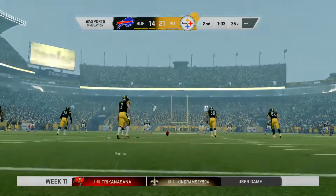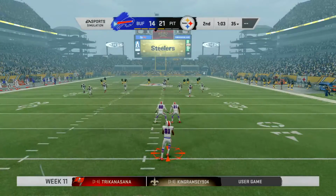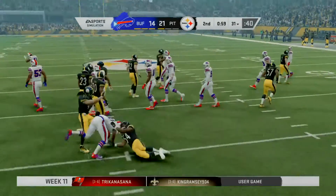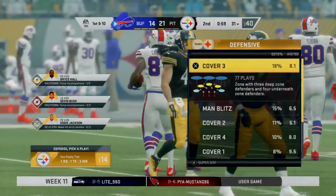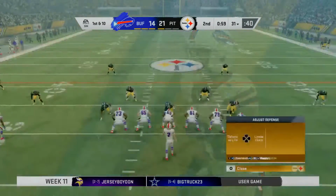Set now to kick this one away, and off it goes. This will be fielded at the 6. And nice work on the return as they'll start their drive just past the 30-yard line. Out comes Zay Jones with the rest of his offense as they take the field.